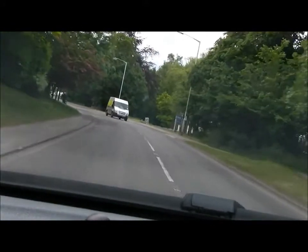We're going to take the next turning to the left. Take the next turning on the left, please, Tony.